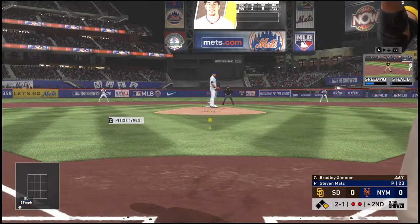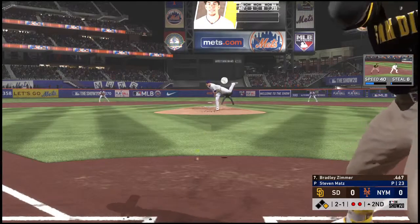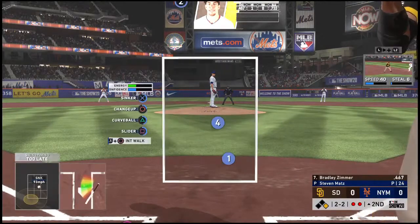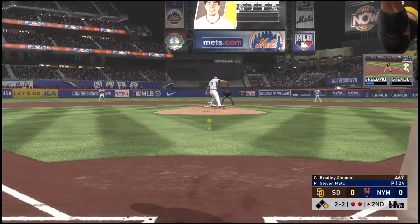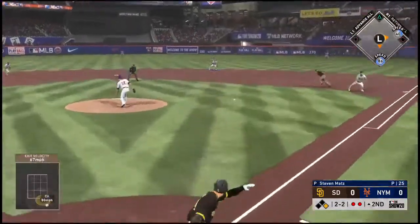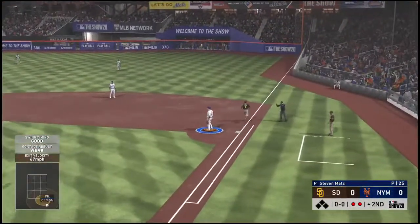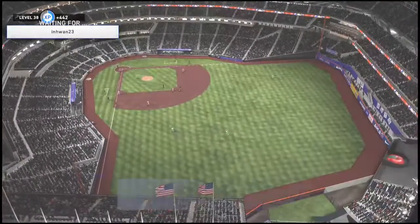No score here as we play inning number 2. 2 balls and 2 strikes to Bradley Zimmer. Hit out towards second. He'll whip this one to first in time, and that ends the inning.